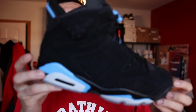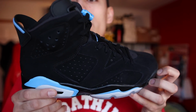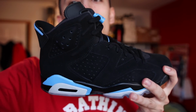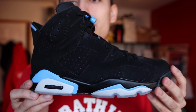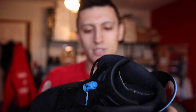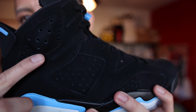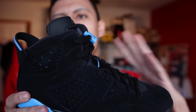I forget the exact name for this one, but it came out not too long ago, I think 2 years ago, and this is basically the infrared Jordan 6s, but instead of having red, it has blue instead. So really clean shoe. If you're not a fan of red, if you have too many black and red sneakers, this black and blue one is pretty fire. Very same in terms of the materials that they use. There is no 3M reflective accents though, so it's just very simple.